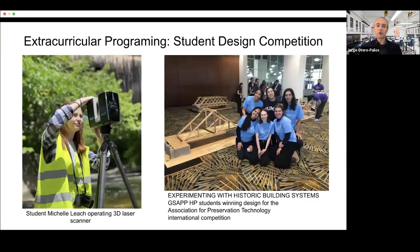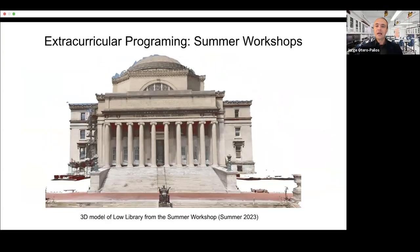So we're going to be teaching you about field work as well, whether it is field work that is documentation through 3D scanning, or field work to understand systems, building systems, engineering systems. And not only are you going to learn to identify them, you're going to learn to make them. Nothing is better than getting your hands involved in order to think more deeply and critically about existing buildings. We do this competition every year with the Association of Preservation Technology, in which students either design a bridge or an arch, and we compete with other engineering, architecture, and preservation schools across the country, and we've been pretty successful at winning the prize multiple years.